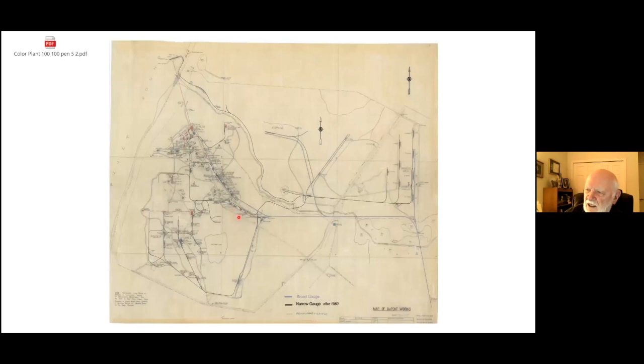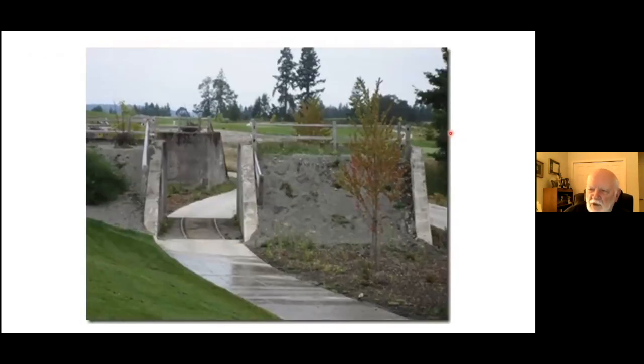Here's the plan of the powder plant as it existed in 1906. And so I-5 is right along here. And that entrance into the town site is right here. And then that water area, that loading dock on Puget Sound is right over here. There are some remnants of the railway on the golf course. And this is one of them.